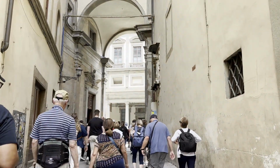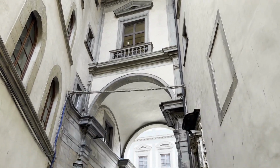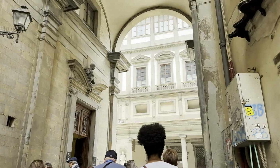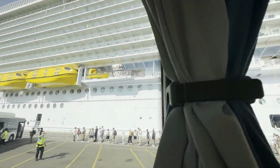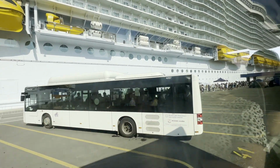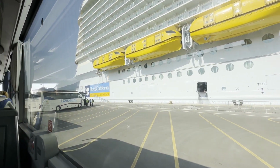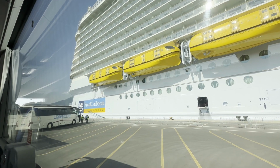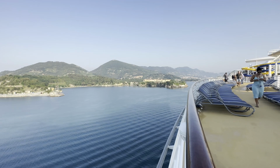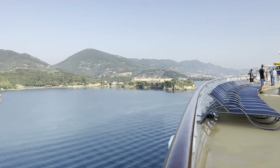Now, we probably could have done this tour less expensively with a third-party vendor. It was also an option to try to get into the city on our own. But none of that appealed to me. Florence is so far away from the port. I didn't want to take a chance with a third-party vendor that we would have an accident, a flat tire, a traffic jam, and not make it back to the port on time. I wanted that ship-booked excursion to guarantee that the ship knew where we were, they knew we were coming back. If there was a problem on the road, they would wait for us.